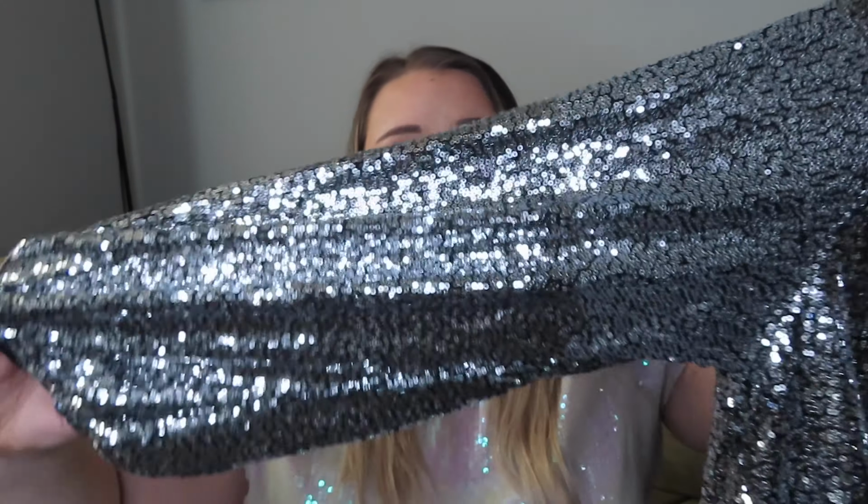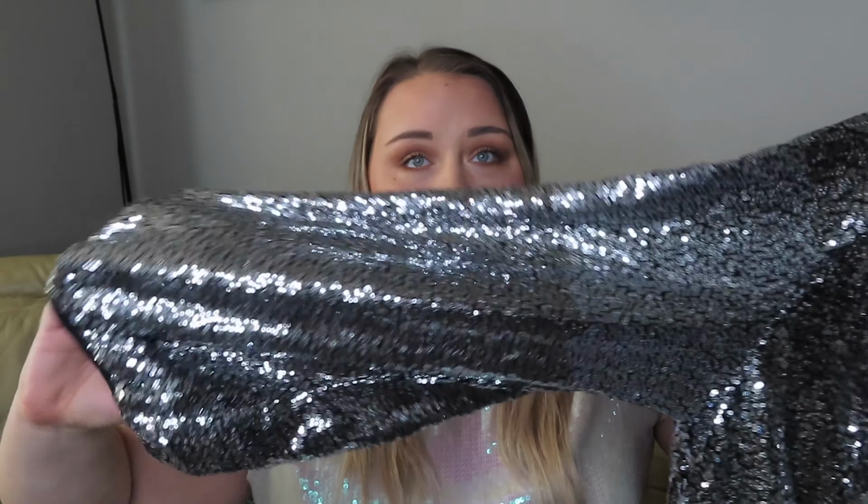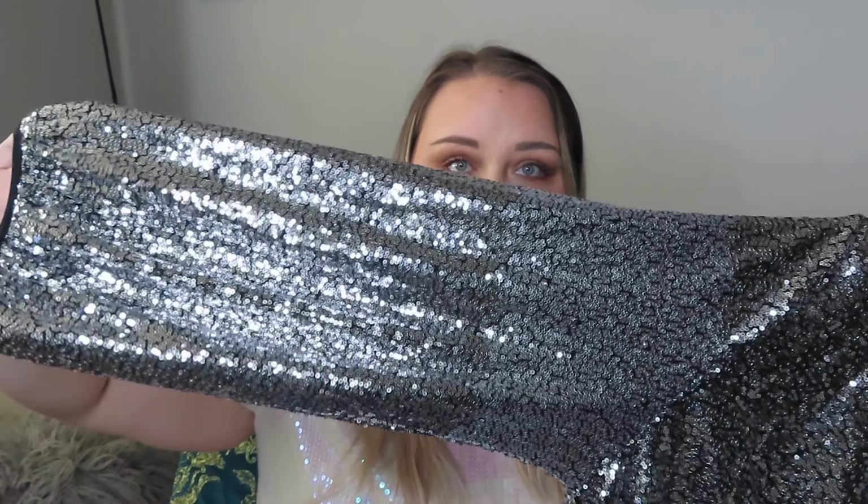Another selling point for this, for me, was the sleeve. It's this beautiful, flowy balloon sleeve that just had a lot of movement to it. So I knew that when I tried this on and I was moving around, it was going to really catch the light and just give a very beautiful aesthetic, which I loved.